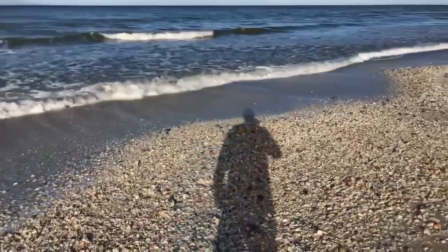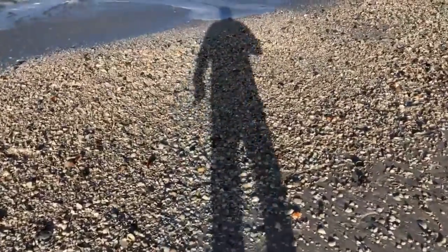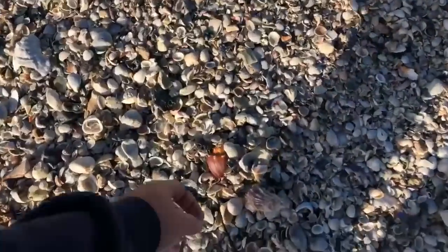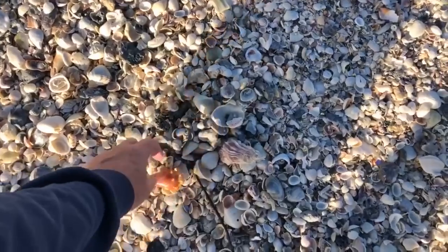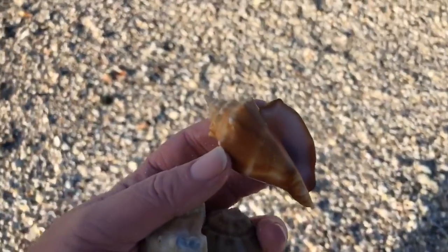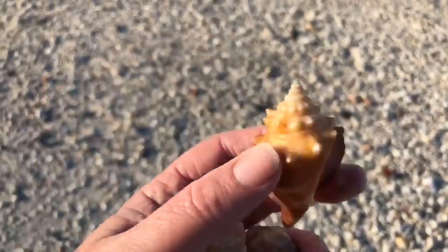Boy, there are some beautiful shells out here this morning. People out here shelling. There are so many fighting conchs out here. These fighting conchs are beautiful. They're all over this morning. All over the place. Look at, there's one, that's beautiful, a Florida fighting conch.